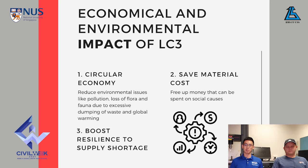And last but not least, I want to talk about the impact of LC3. Through the use of LC3, we are able to reduce waste and recycle this waste into a useful product. As a result, a circular economy is formed, which would reduce environmental issues like pollution, loss of flora and fauna due to excessive dumping of waste, and global warming issues.